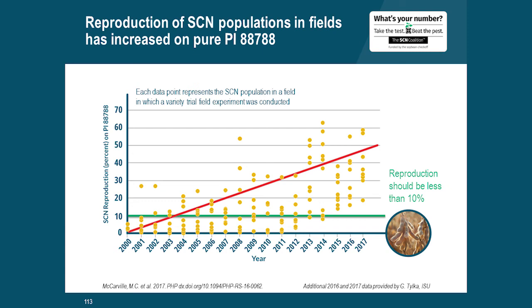But as the years have progressed, you're seeing the percentages in terms of these dots. And so this illustrates in farmers' fields in Iowa that we've done variety trials, the gradual buildup of their nematode on 88788. And the farmer manages the field however he or she wants to. We just rent a chunk of their land every year to do our variety trials. We never go to the same field or area twice. It's always new and it's always following corn. So we believe this is representative of what's happening in Iowa.